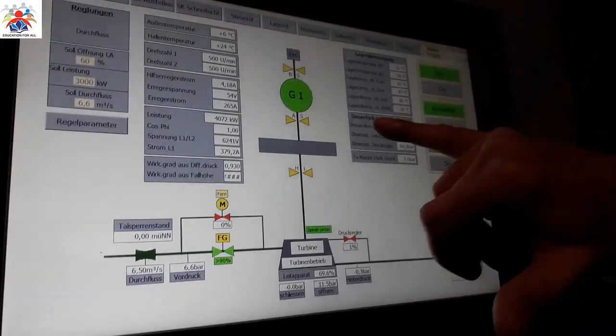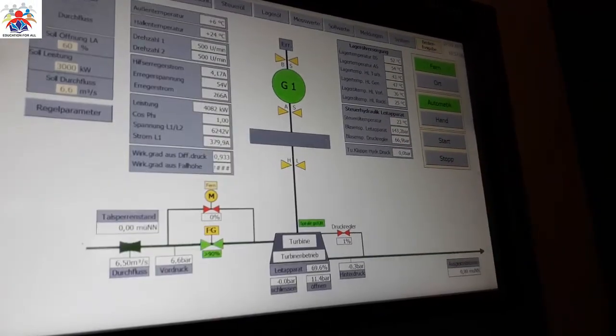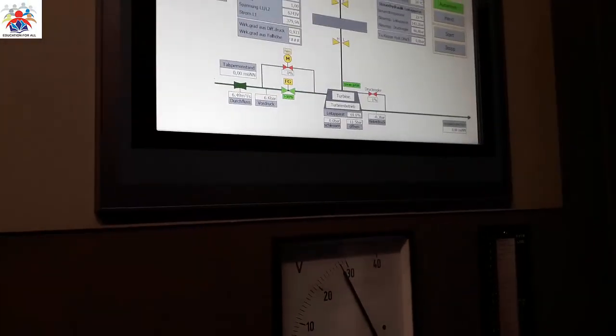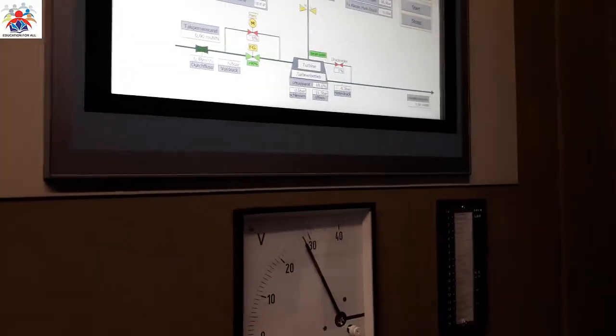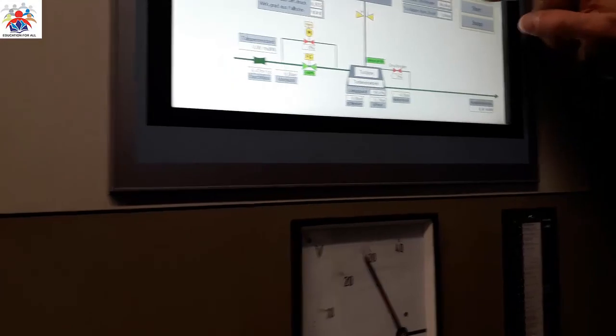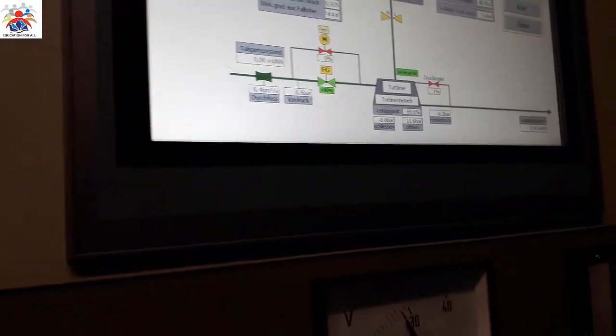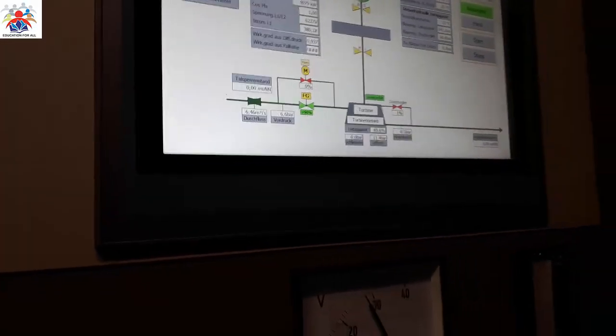And this is the hydraulic. For example, every valve is working by a hydraulic system. Okay, that's good. That's a very good explanation, sir. Thank you, sir. You're welcome.